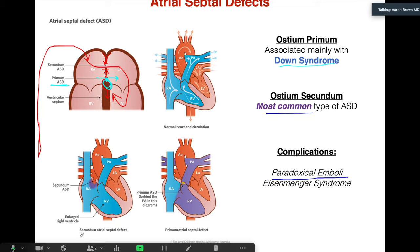Aschoff nodule: if you do a biopsy of the heart, this is what you see. Rather than seeing nice organized cardiomyocytes, you see some disorganized cells inside of the myocardium. Myometrium's in the uterus, I mean the cardiac muscle. You end up seeing some very disorganized cells, and it's called an Aschoff nodule, and it just happens to be something you see in acute rheumatic fever.